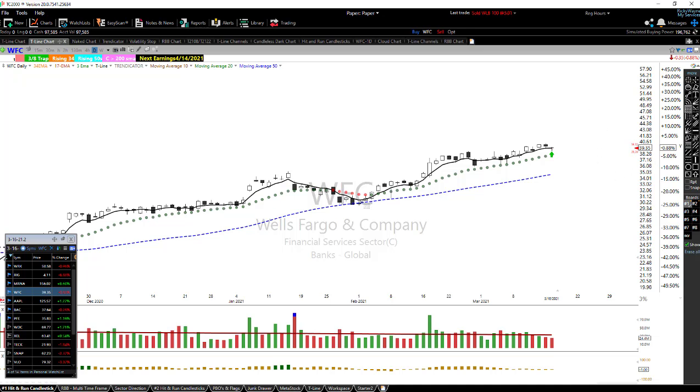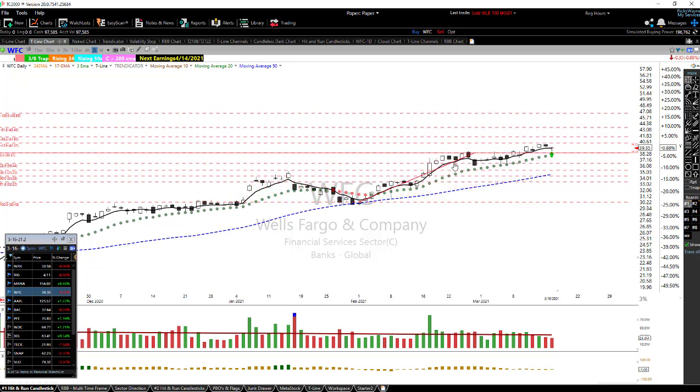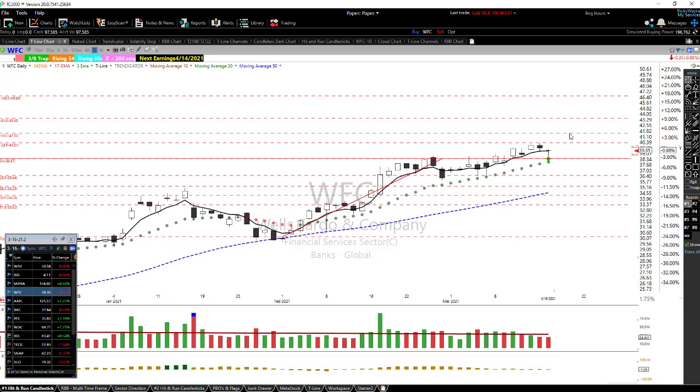Now here, we rallied up, we pulled back. I'm going to take it from here. If we went from the 50 to this top, you see we stopped right here on this 23.6 retracement on the way up. Well, these may be some target points.